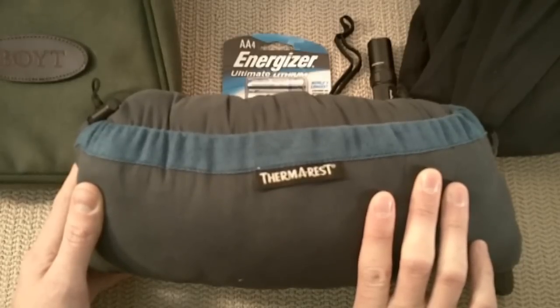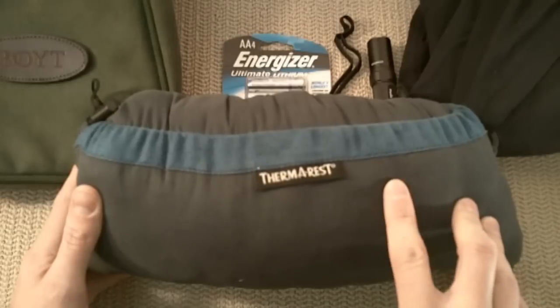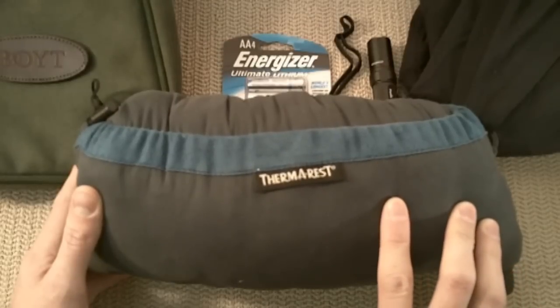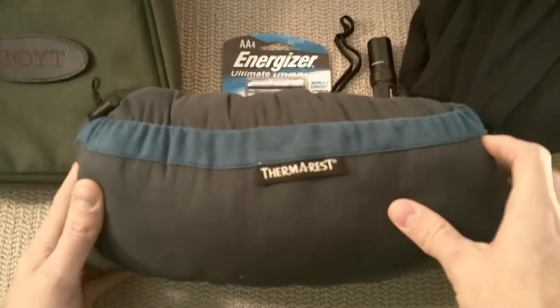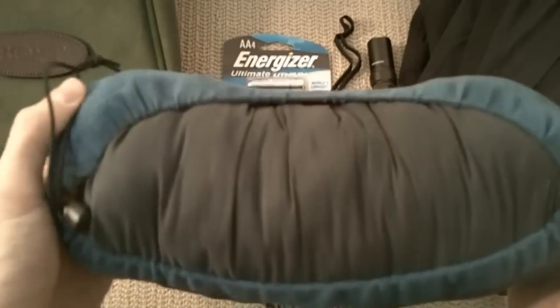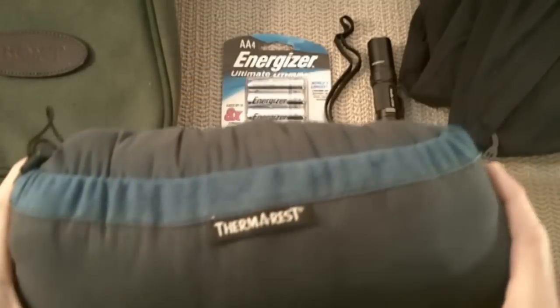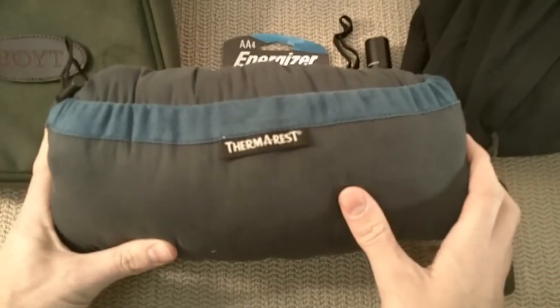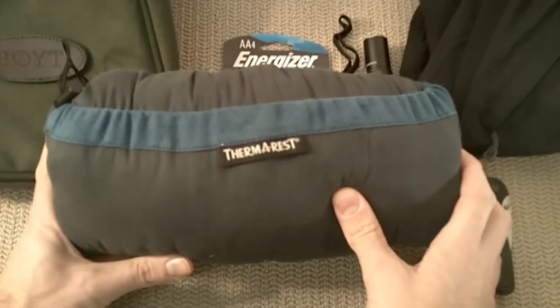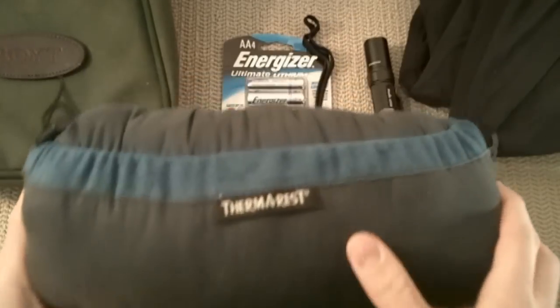They are machine washable, and they're awesome. This one weighs 9 ounces, and it's not so much the weight that could be a problem, but it's the actual packed size. For me, it's not a problem. I have plenty of room in my pack, and that's kind of why I opted for the medium. The small I thought would be a little bit too small for my use, but these are great.